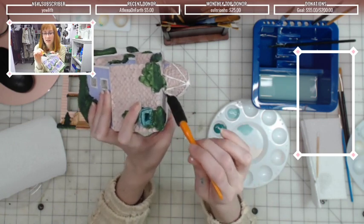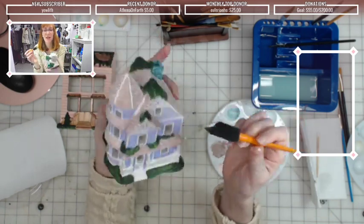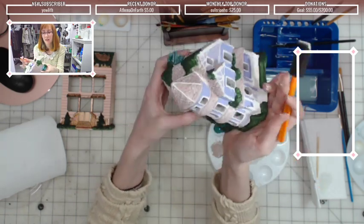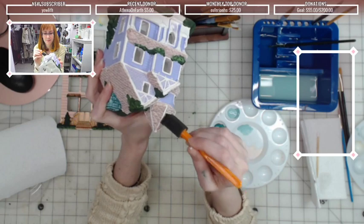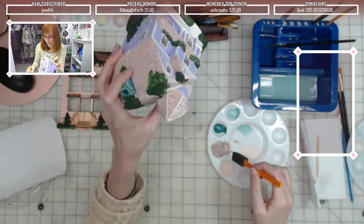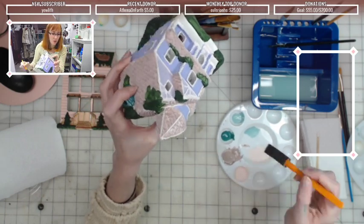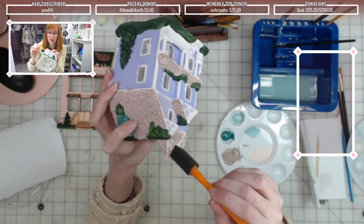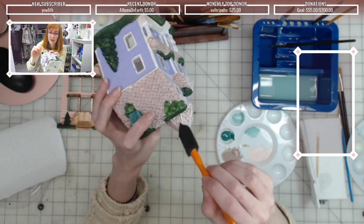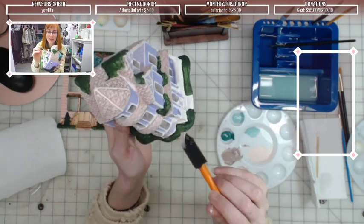So I am kind of being a little bit messy with this application where it's getting on things like the trim. That's why the trim gets painted last, so that is where the cleanup happens pretty much. I also like the idea of it picking up some of these pink tones and then having the white just sitting on top, maybe? I don't know how to describe what I'm thinking of, but hopefully you'll be able to see it over time as I keep going.